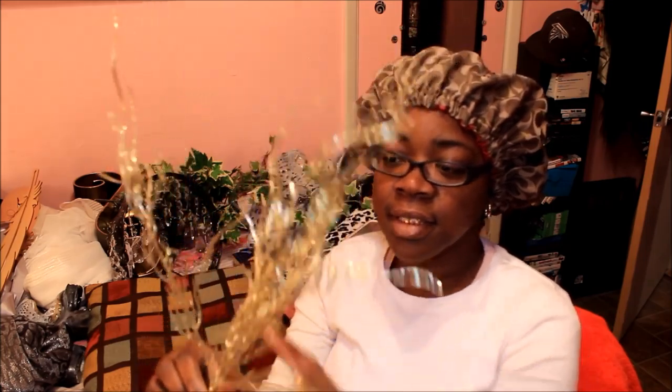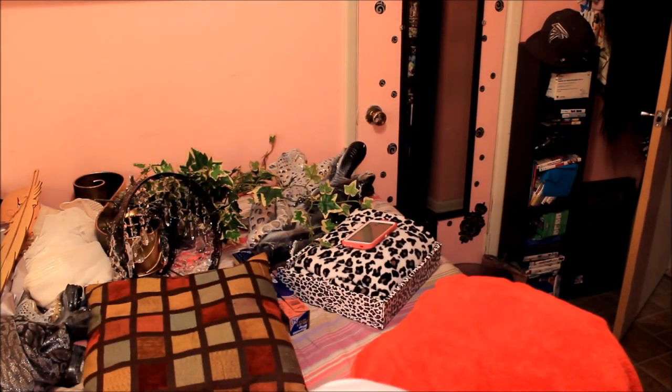I got two of the same bottles. This is what that bling looked like from the Dollar Tree by itself. It looked like this. It's gold bling. So I got that.